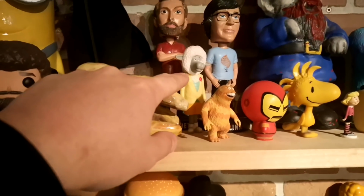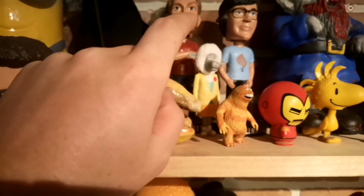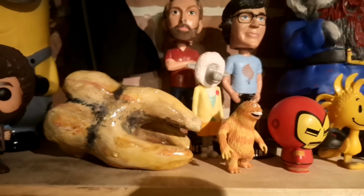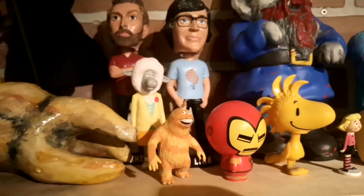And then this guy, which I forget what it's from. I don't remember. Does anyone know what movie he or she is from? I don't even remember where I got that. That may have been a McDonald's toy as well.